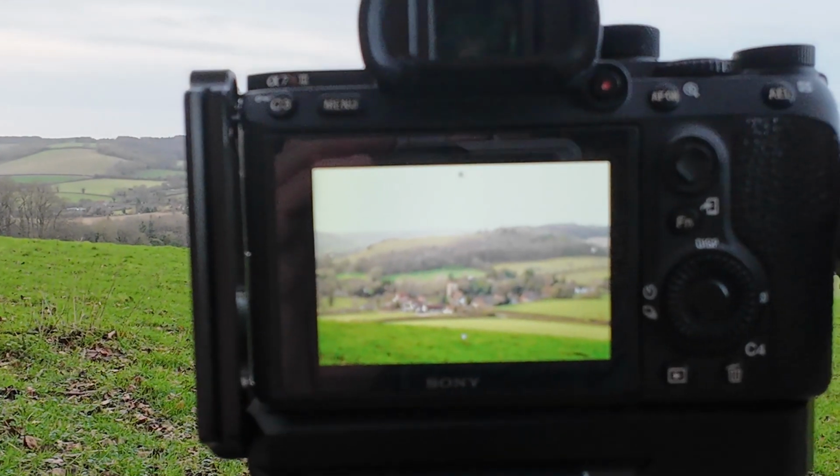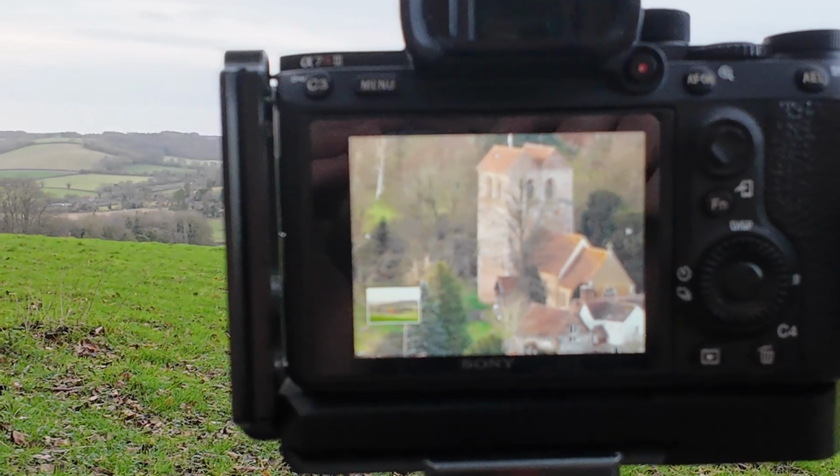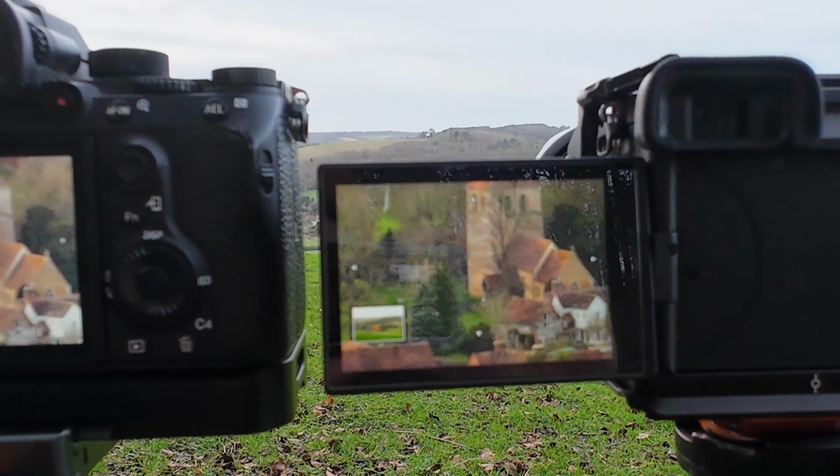When you punch into the A7R III and really pixel peep, that resolution is incredible, even on the back of the screen, without putting it on the computer. But to be honest with you, punching into the A6700 as well is looking really nice and sharp. That's looking great. There's really no issues with that. So, there's always going to be a little bit of a loss of resolution.